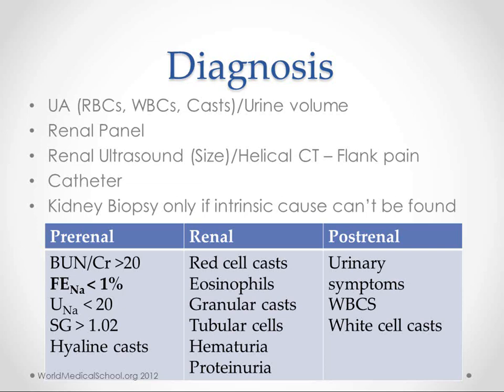And the specific gravity tells us something similar if it's greater than 1.02. So all those things are blood tests. Of course, we'd get a UA, which might show if there's RBCs, white blood cells, casts, urine volume. So the casts, hyaline casts, are indicative of pre-renal failure.